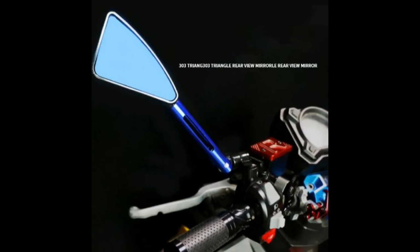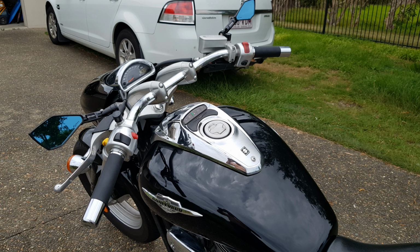Because they have a couple of pivoting points, you can adjust the mirrors to suit the style that you're looking for. For under 20 bucks, it's one of those mods that just adds a bit of street cred to your bike. I recently installed a pair of these on my cruiser, and overall I'm pretty happy with them. They usually ship with different mounting options, so most bikes will be covered. You won't have to run down to the hardware store.